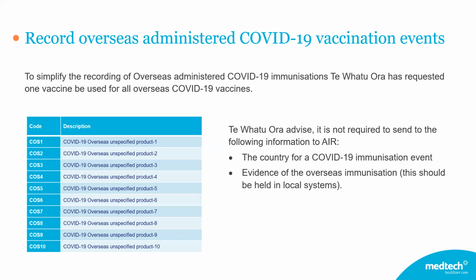Will you get an error if using the wrong code? No, you won't. But if you use the wrong COVID code, you won't get a payment for it. So just make sure you're using the right ones.